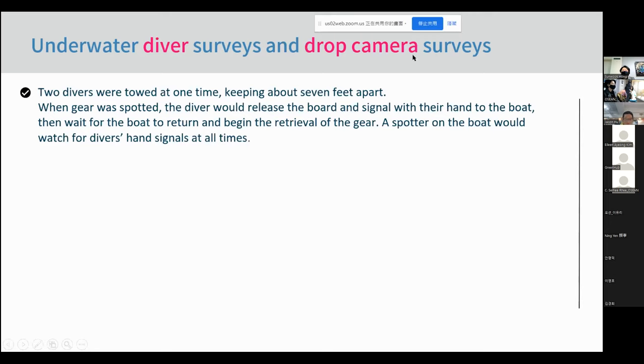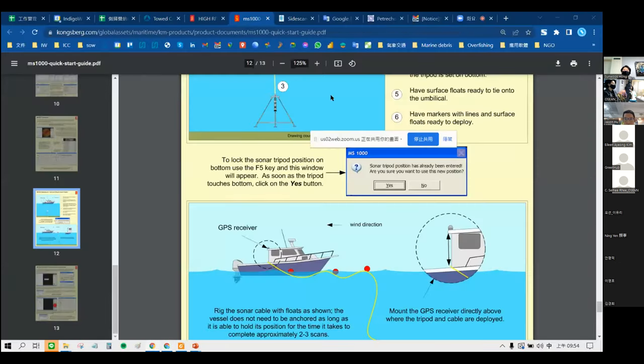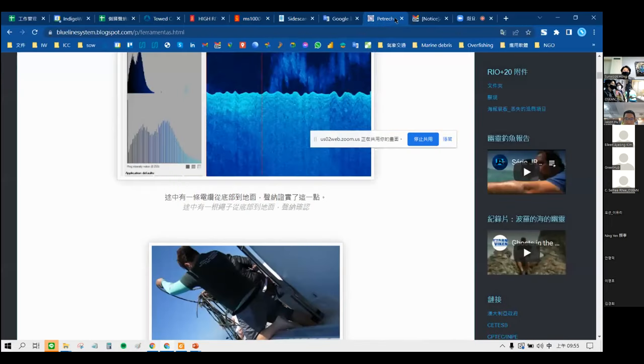We just did some survey of this drop camera technique, so I can show you some websites of this kind of drop camera. Wait a minute. Sorry, I just opened those links.